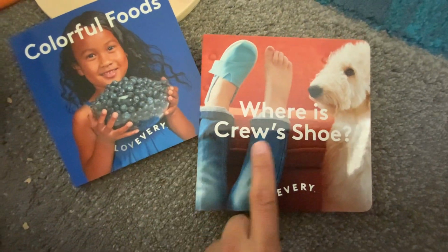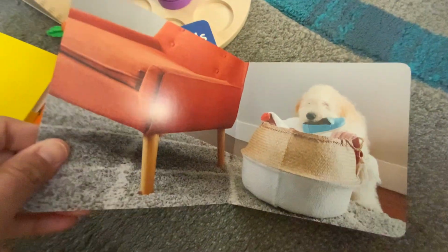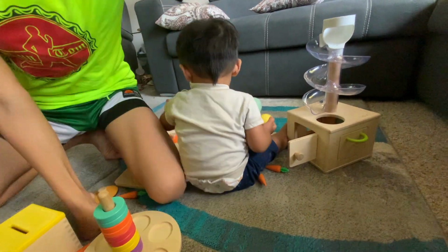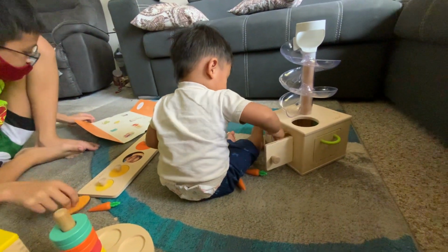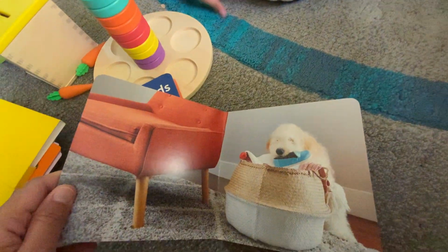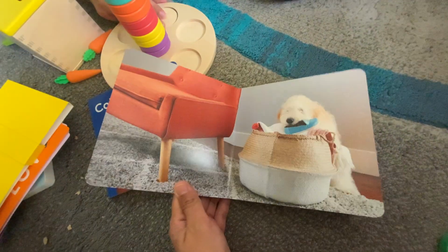And the other one is, where is Crew's shoe? So, looking for the shoe. Actually, Peng, recently, he's wearing his own shoes na. I mean, he's trying. Kapag nakita niya yung shoes niya, he's trying to wear it by himself. There's limang wooden discs. Yes, there are 5 wooden discs. Yep. Actually, that's coins. Baby's coins. So yung this nag-i-practice nang ilagay. Yes, correct.